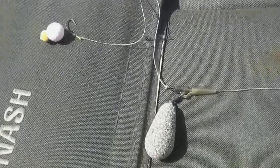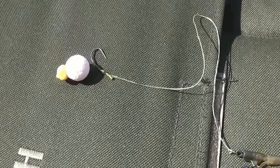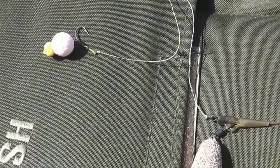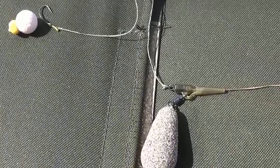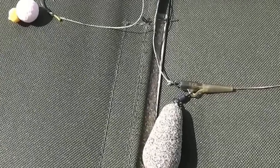So let's consider the rig then, and it really is very, very simple as always with me. For the last 25 odd years I've used a very, very simple basic setup when it comes to my rig. I change a few of the components from time to time. It's mainly down to just what I'm finding in the tackle box or what's in front of me on the day. But today what I've got is a really simple setup.